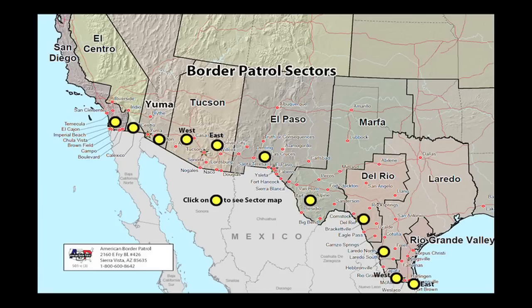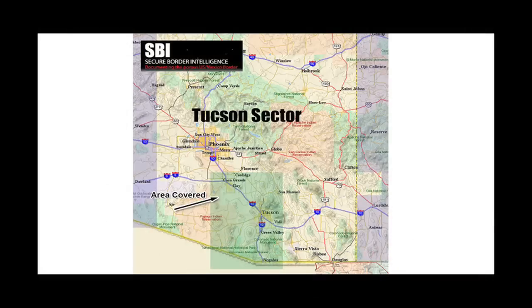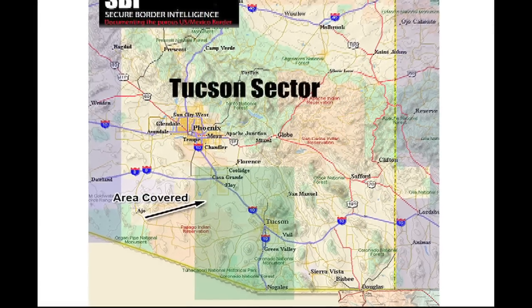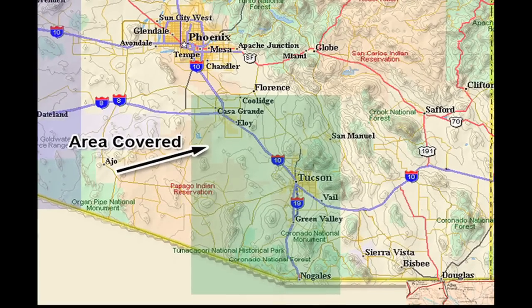A map shows Border Patrol sectors along the southwest border. The Tucson sector is the busiest. Since January 1, 2012, a private organization, SecureBorderIntel.org, has been monitoring Border Patrol radio traffic in the area south and west of Tucson, Arizona. This is just part of the Tucson sector.